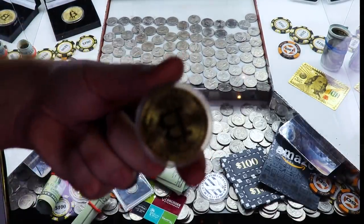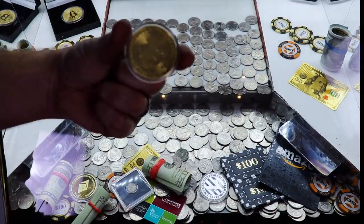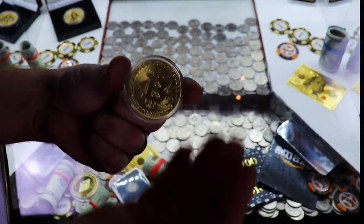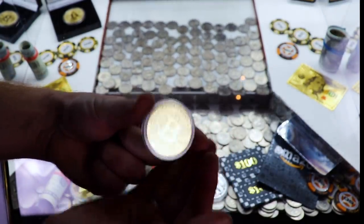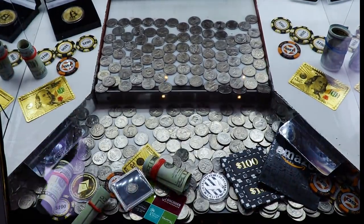Look at that, let's focus in on it. Bitcoin, I have two Bitcoins now. Check that out. Two chances for, I think, $7,000.